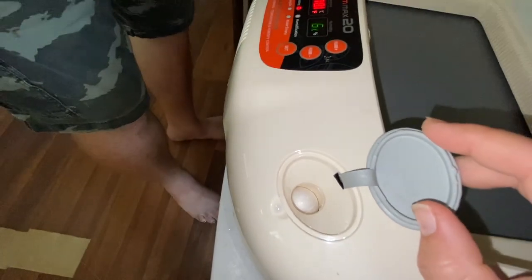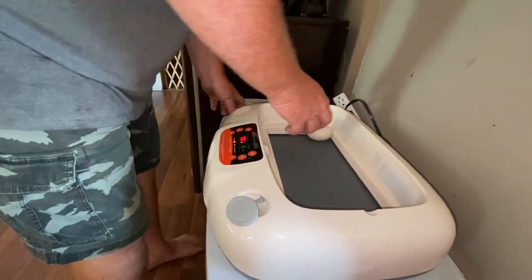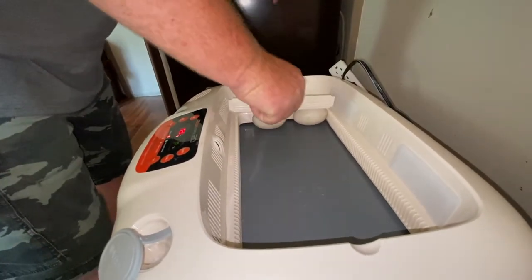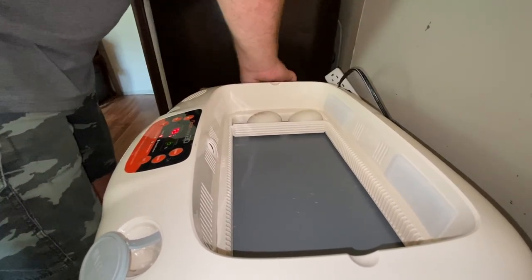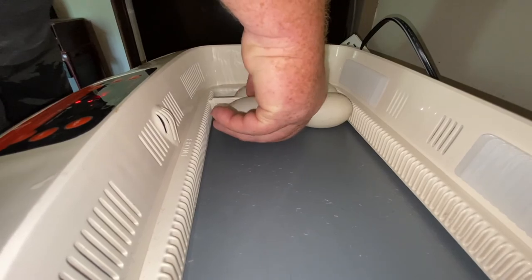Sorry, going down. Yeah. Let it even out. Wait, where's the dividers? I got them right here. Oh, okay. So, do you think two? Yeah, that's all we're going to be able to do. Okay, that way they'll turn okay. Jeez, that's a huge egg. Look at that. That one's like a pointy torpedo.